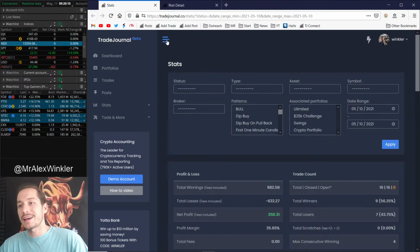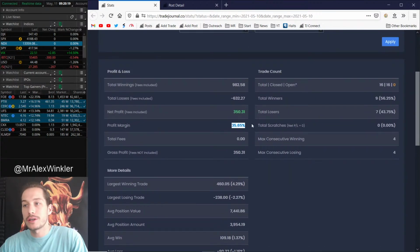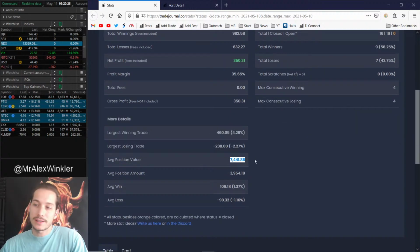Yesterday's trading stats weren't amazing. We had a profit margin here of 35%, total winners 56%. It was very 50-50 yesterday. My average position size was down a little bit. I like to have it around $15,000. So yesterday I was trading with pretty small size. I wasn't really feeling comfortable with a lot of the tickers. So that was a big catalyst for that.